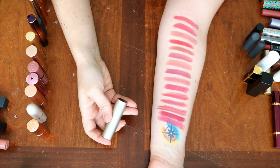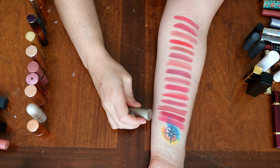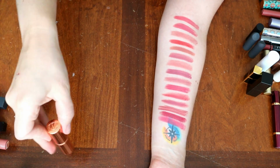Right next to it is from Ilia. This is in the shade Wild Aster. I love this. It is so nice. It is a gorgeous color. The formula is fantastic. Definitely, definitely keeping.